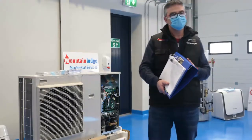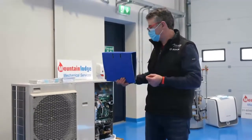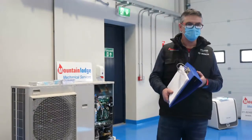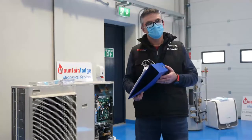How many pipes do you have? There's air to air. Is there air to water? This is air to water. You will have exhaust air. Air to air is more commercial. It's refrigerant. This air to water is your typical heat pump.